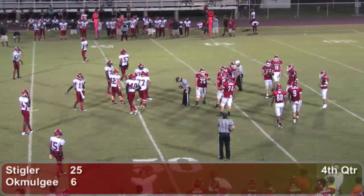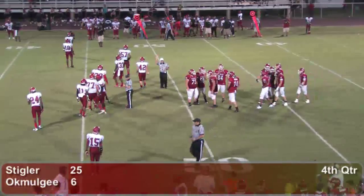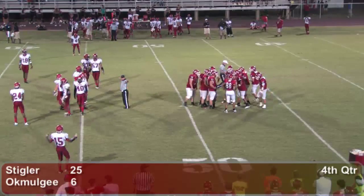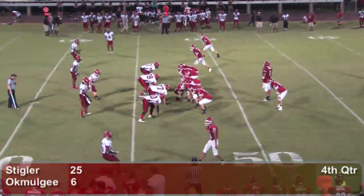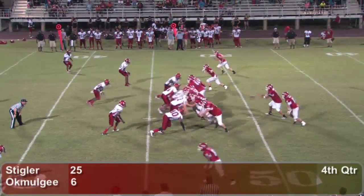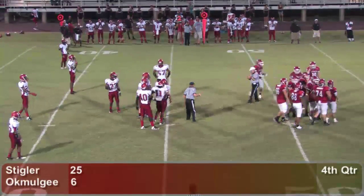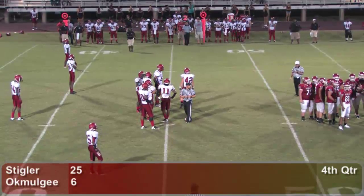Offside encroachment against the Okmulgee Bulldogs. It will be a first down for the Panthers. Trace Jackson is hit just as he crossed the line of scrimmage. Picks up a yard. Travian James on the defense for the Bulldogs. Let's call it 2nd and 9. The ball is at the 46-yard line.